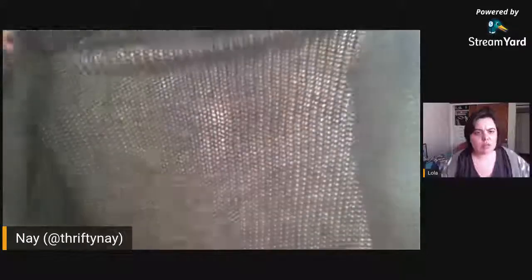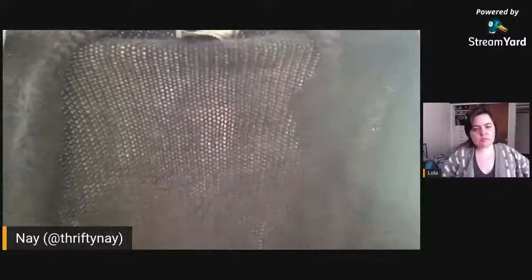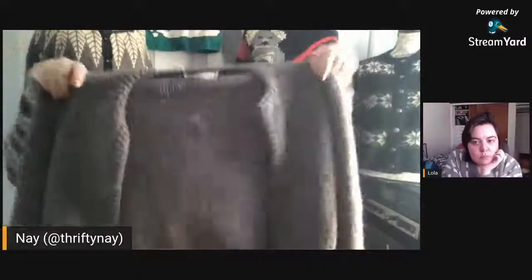Cardigans are obviously open in the front. They could be zipped. They could have buttons. They could have snaps, any kind of closure, or be open. This is an open one, and it definitely has some mohair fiber.